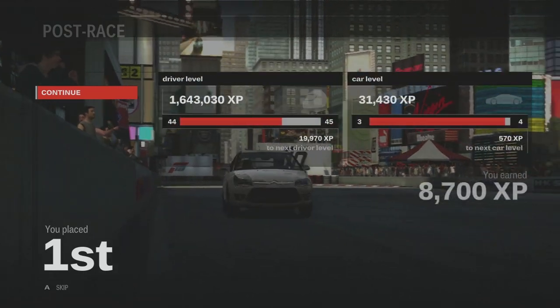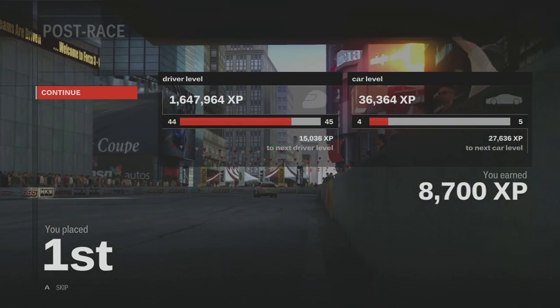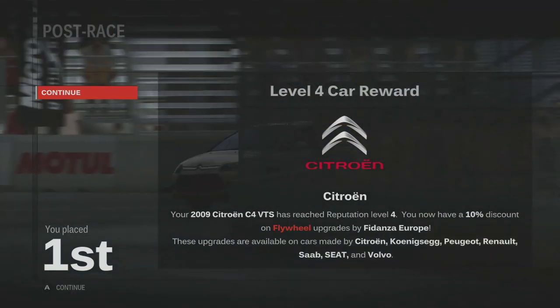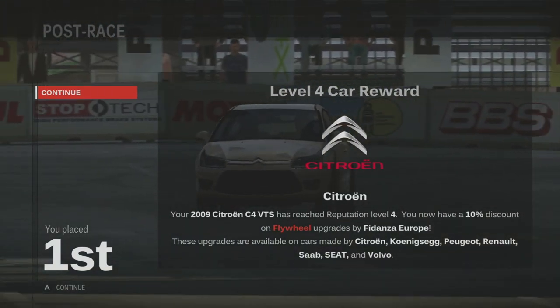There we go. We got 11 grand. Level 4 now. So we got a 10% discount on flywheel upgrades by Fidanza Europe. Nice.